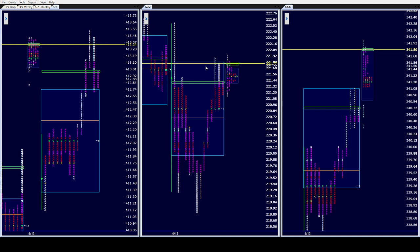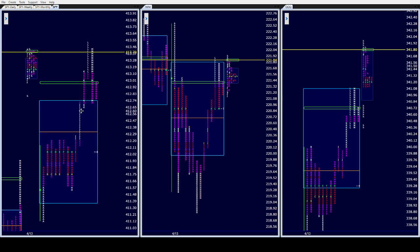For the downside, right now we have our single prints. Remember, yesterday was a double distribution day. We're going to take K's low to the day's high as one day, and you treat it separately from I's high to the day's low as a separate day. Single prints start at 412.65 and get filled at 27 cents. Inside of those single prints is the overnight low of 412.58. Then we have 411.54, the afternoon pullback from H. Yesterday's low of 411.12, and you should have the other destinations I gave you to the downside from last night's video.